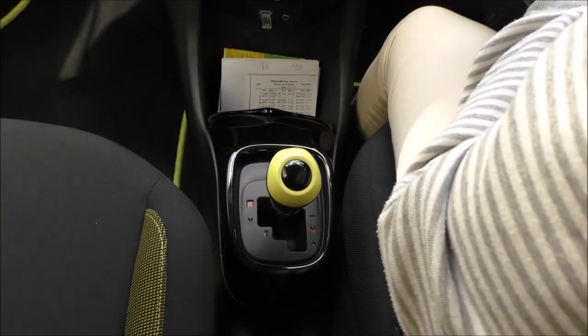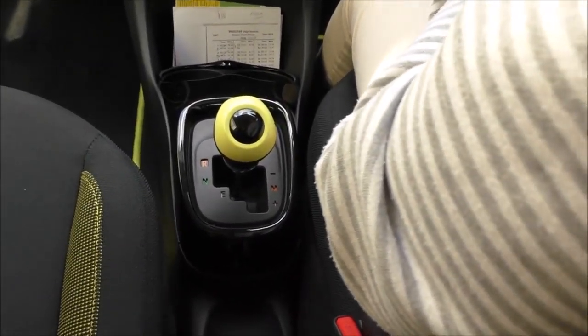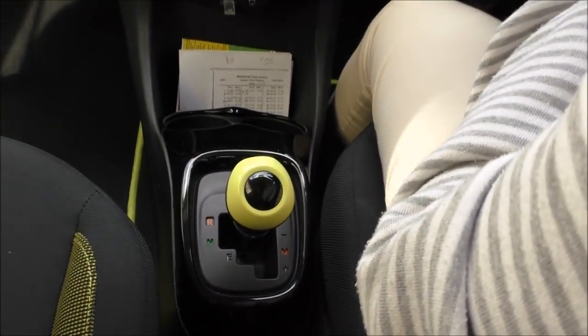And here's the automatic gear change, which initially she was concerned that it didn't look too pretty, but it's fine once you get used to it. She likes the yellow colour coding here. Yeah, much more in the way of cup pockets.